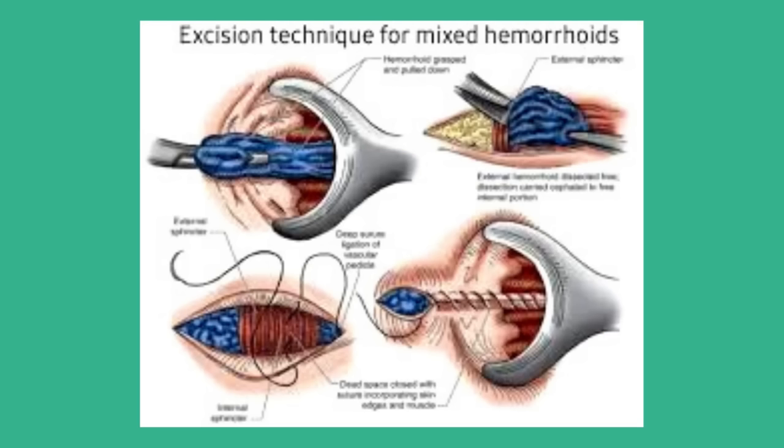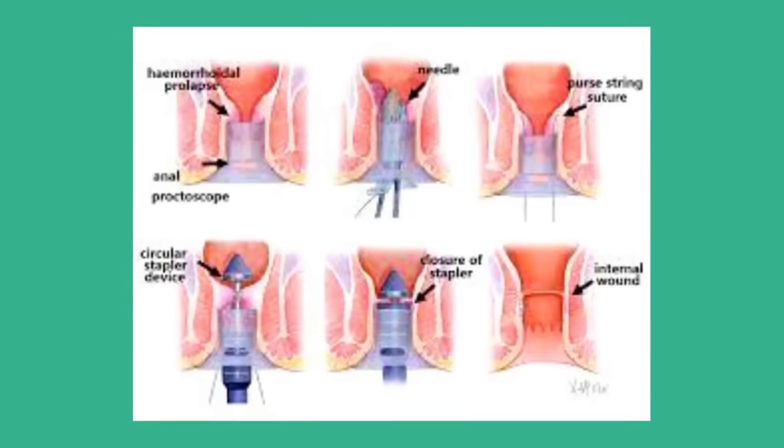Infected and inflamed tissue is removed from the rectal canal. This tissue is basically comprised of varicose veins, but in the booty. Okay. And sometimes, if the bleeding is profuse after all of this tissue is removed, they'll staple the area shut.